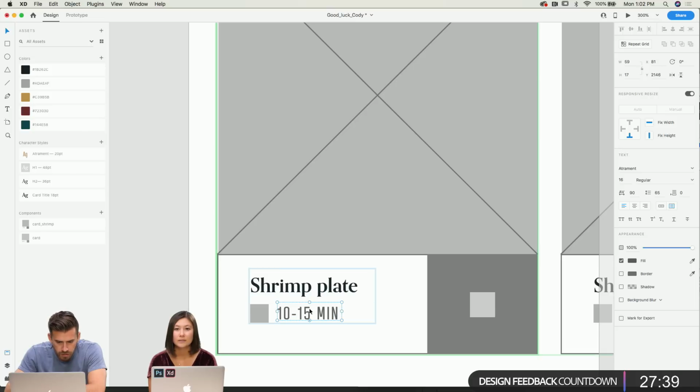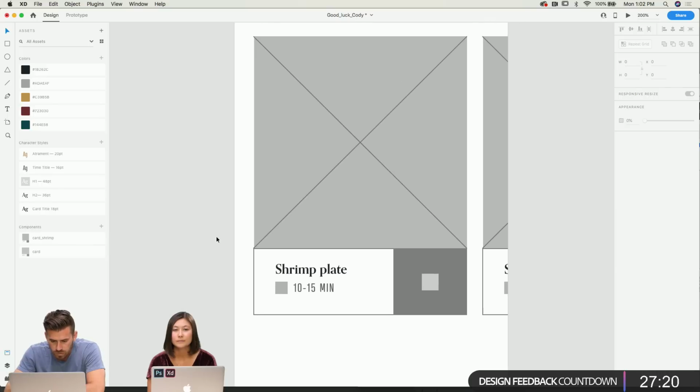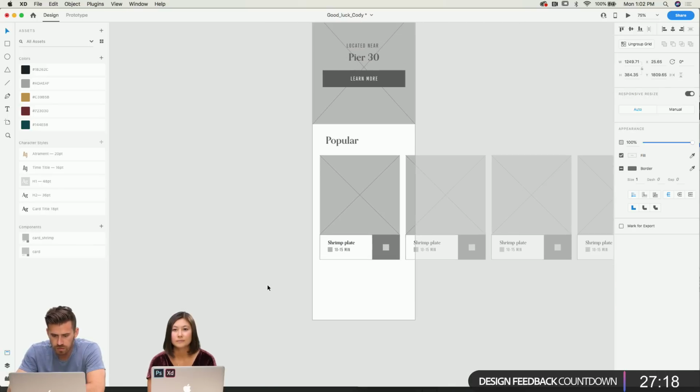Maybe I might just make one for this. We can call it a time title, because I don't think this will be reused a lot. It's just a specific and unique element for cards. So I might just call it something that I'll remember it by, like time title. So yeah, that's our cards.